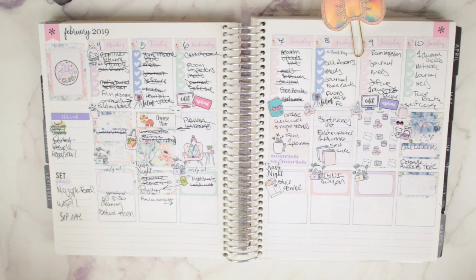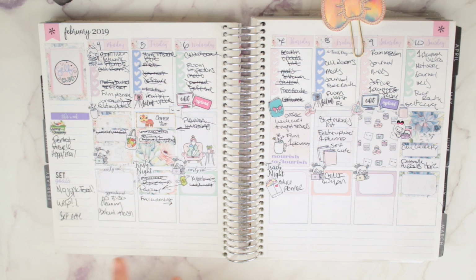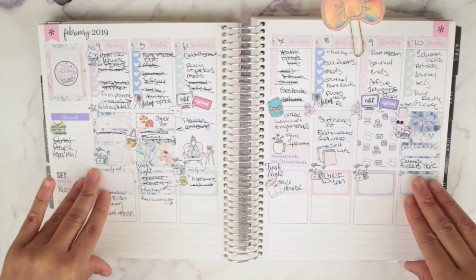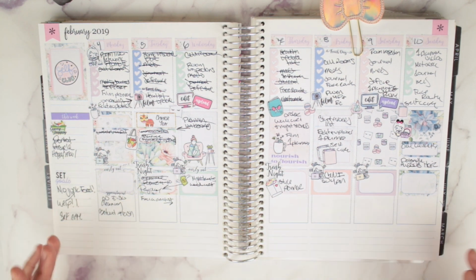Using one planner is really working for me. As you guys can see, this is everything I had to do, and I still have space down here. I even have these lines. I haven't really had to go into these lines yet, which lets me know that I don't need to add another planner. If I ever get the motivation to work out and track my food, I will then add another planner, because I won't have any room to do it in here. But until that day comes, I just don't want to do it.